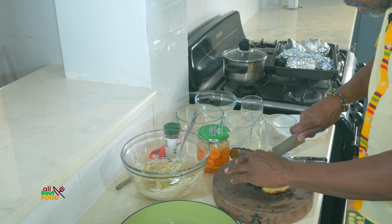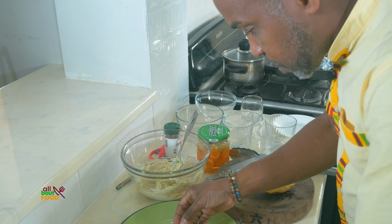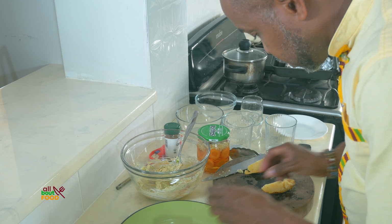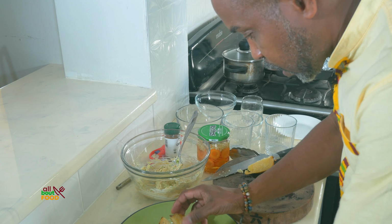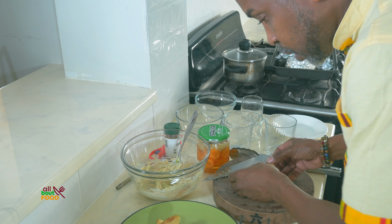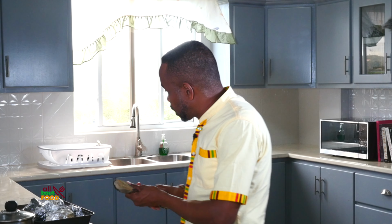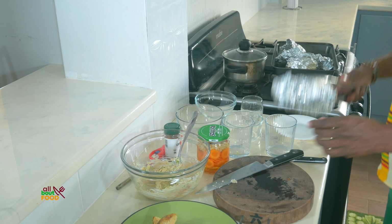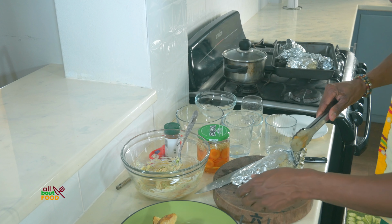Lovely, this is lovely. So just cut down into, just gonna arrange it right here on this plate. I'll do it so you can see some of the skin side as well. And then let's take a bit of the dasheen. Let's check the dasheen out. It's looking lovely.